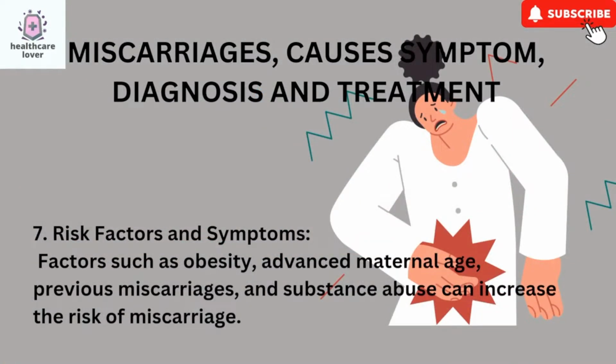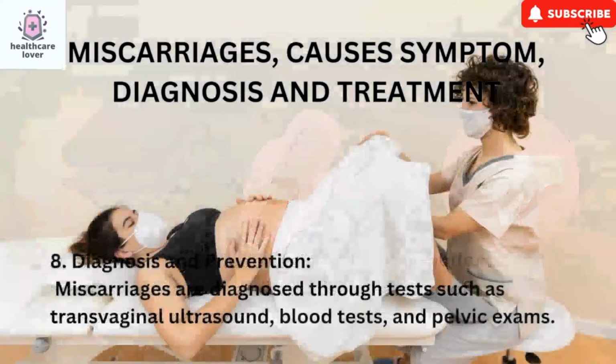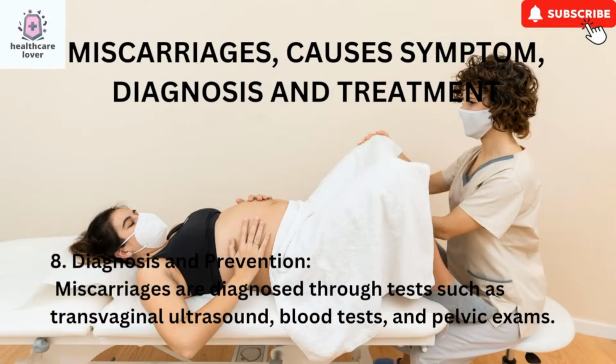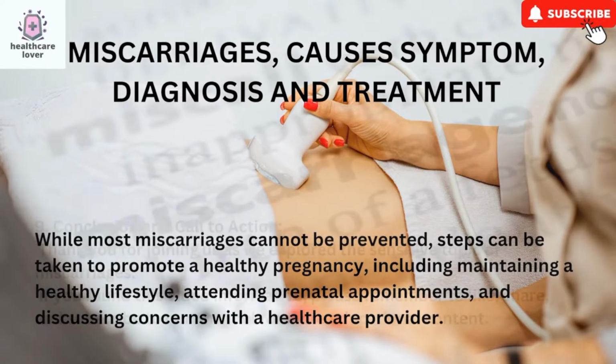7. Risk factors and symptoms. Factors such as obesity, advanced maternal age, previous miscarriages, and substance abuse can increase the risk of miscarriage. Symptoms may include vaginal bleeding, abdominal cramps, pelvic pain, and the disappearance of pregnancy symptoms. 8. Diagnosis and prevention. Miscarriages are diagnosed through tests such as transvaginal ultrasound, blood tests, and pelvic exams. While most miscarriages cannot be prevented, steps can be taken to promote a healthy pregnancy, including maintaining a healthy lifestyle, attending prenatal appointments, and discussing concerns with a healthcare provider.